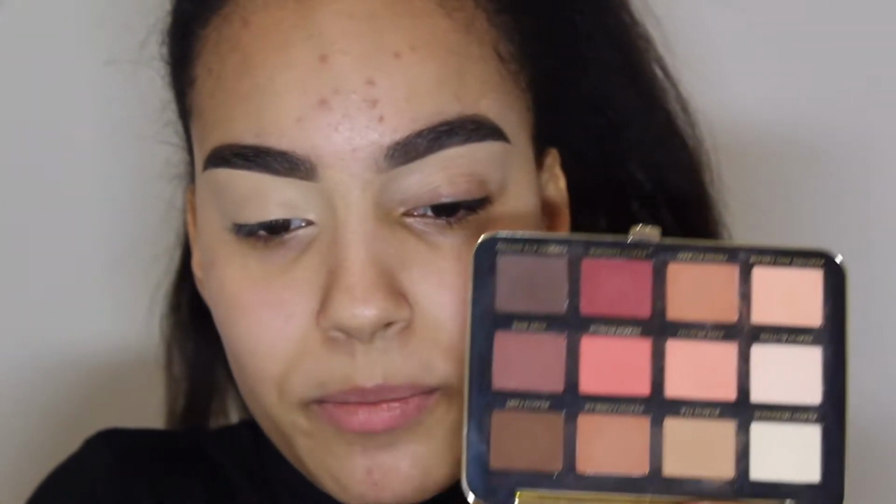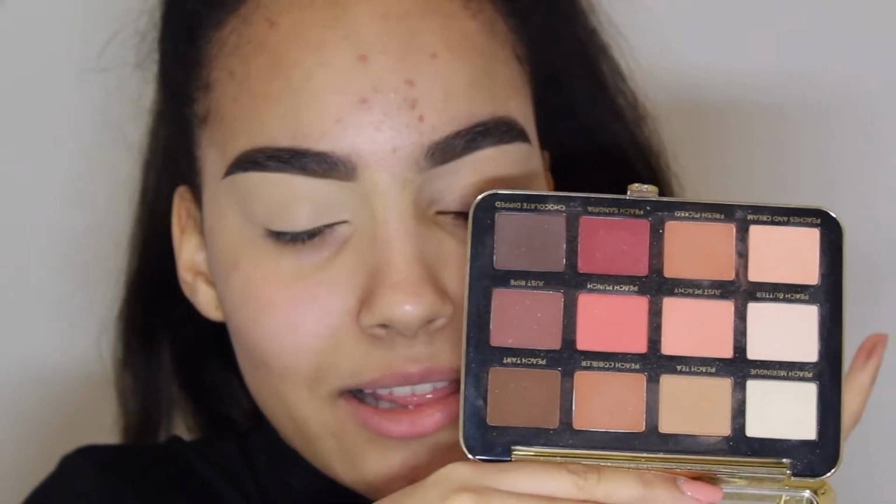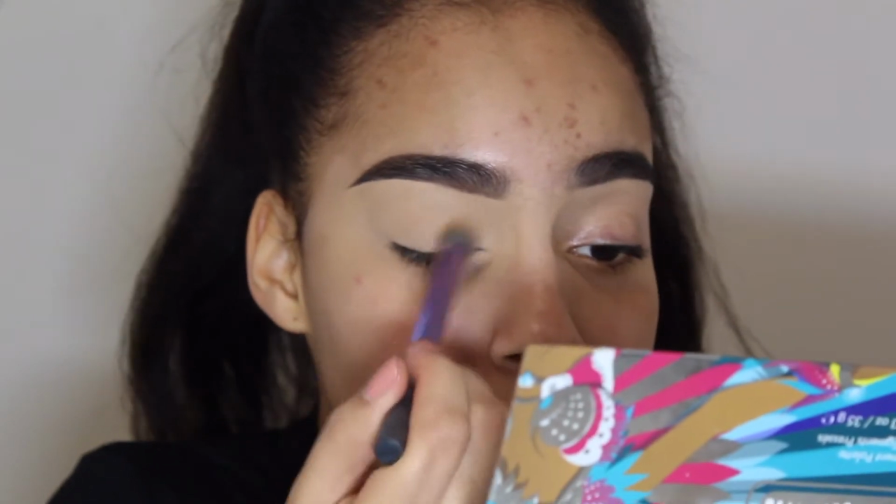It's the mirror I've been using actually. This neutral palette with a tint of peach, I'm not gonna lie, I love it so much. It's so good. When I tell you this palette is a good one, it's really a good one. And I know it's pricey, but the shades blend effortlessly.